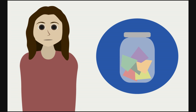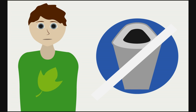Well, meet Lauren Singer. Singer has lived a waste-free life for over 2 years, and all of her trash from this time fits into a single mason jar. Every choice in her life is done with the environment in mind, and this has transformed her lifestyle completely. She is proof that a no-waste life is possible, and she loves inspiring people to follow her lead.